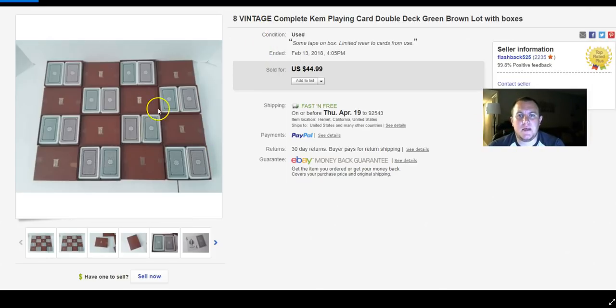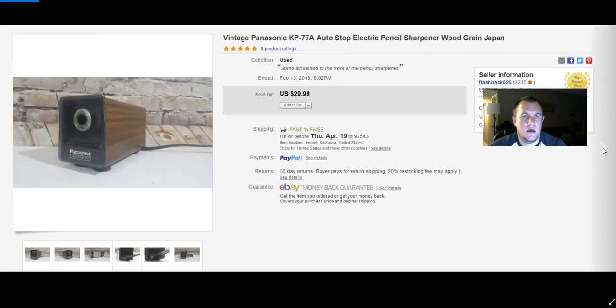This was all the same basic one. They have other decks that do well. I bought them before, but you really got to be picky and choosy. You don't really want to spend more than a dollar a deck.